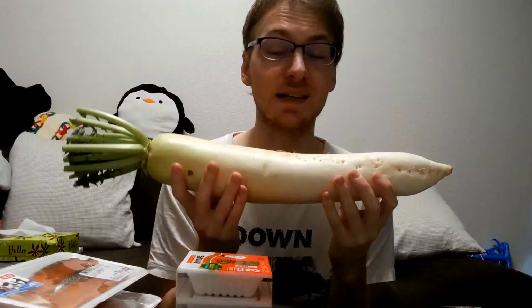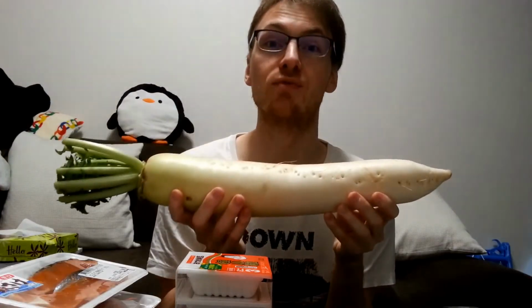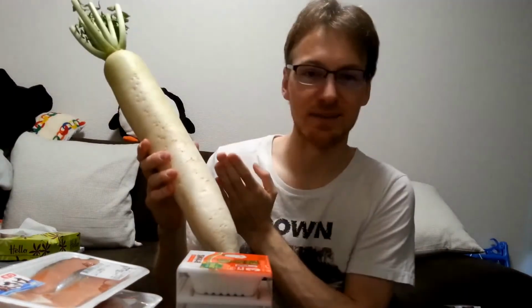What makes these delicious? Now this is a daikon. Daikon in English is a Japanese radish. So yeah, this is a radish. I was quite surprised when I heard that because I'm used to radishes being about this big. What this is good for is if you slice it, grate it, and mix it with your natto, put it on rice. It's very refreshing, very delicious, and it takes away some of the zombie smell.